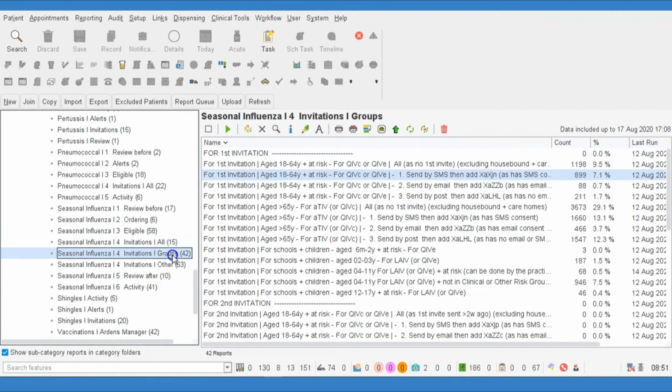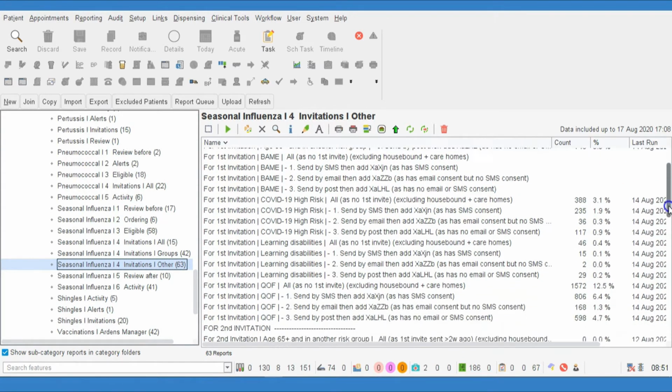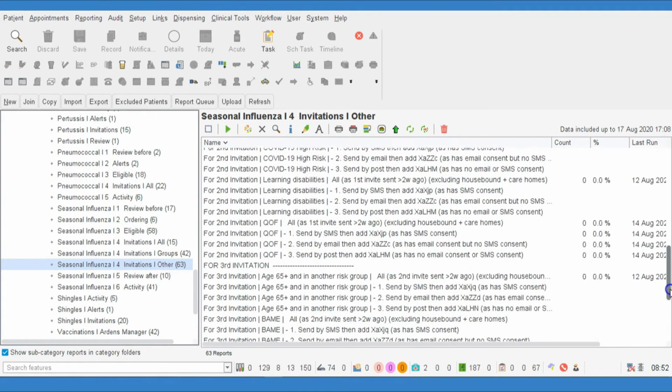The next set of invitation reports is broken down a little bit further into the different age groups, the school groups, etc. So you can be more specific if you want to. And then the third group of invitations again is broken down slightly differently to show the ethnicity, COVID-19, learning disabilities patients who perhaps might need to be invited in a slightly different way. Cough patients, some practices are asking to target those in particular, and that's for the first, second and going down to third as well.